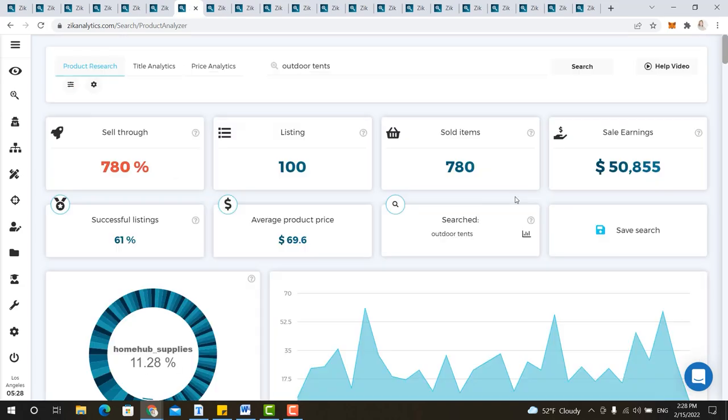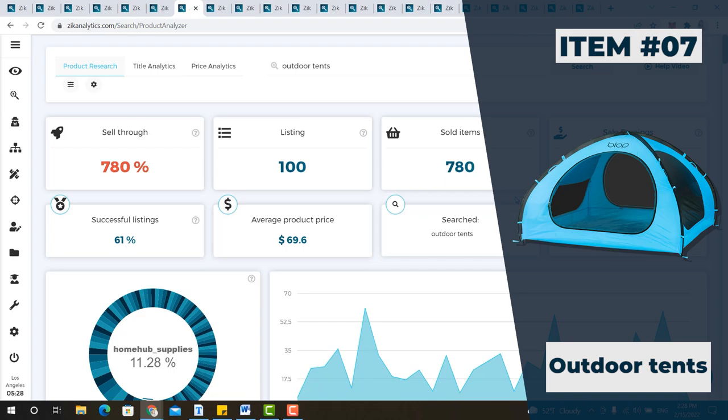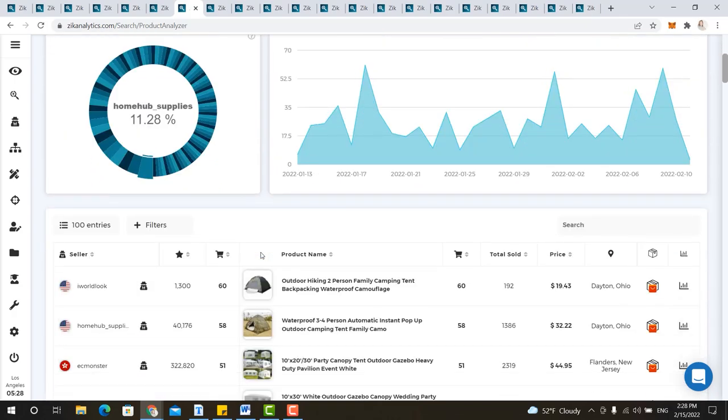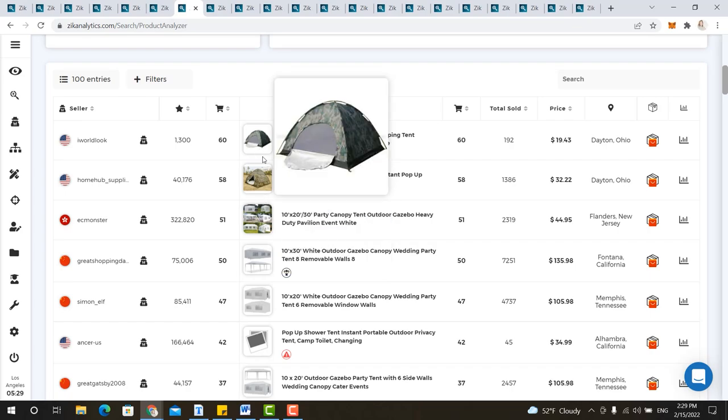And now our next item is outdoor tents. I don't see why it would say indoor tents or just tents, but we have outdoor tents. Sales earnings are over $50,000. Average product price, $69.